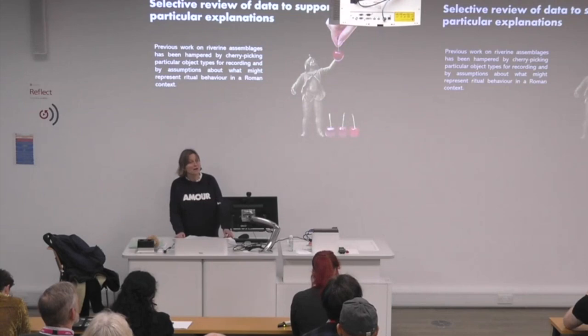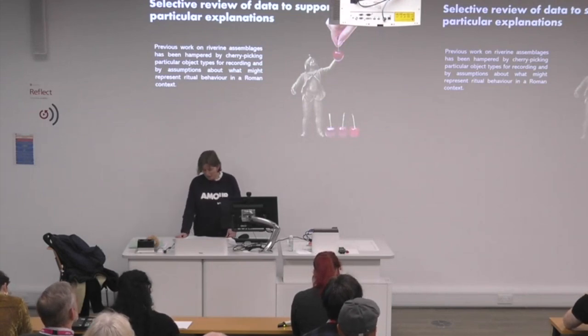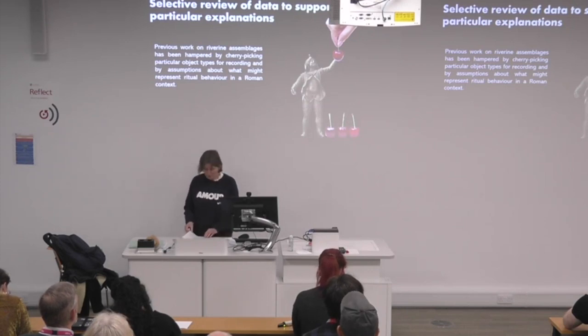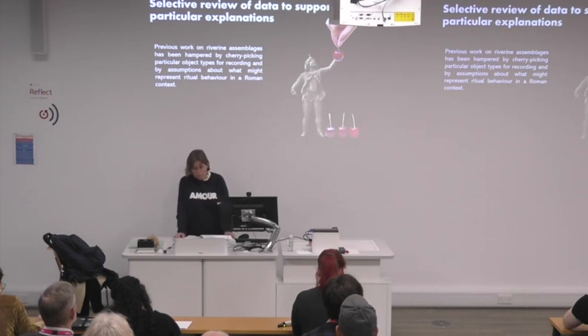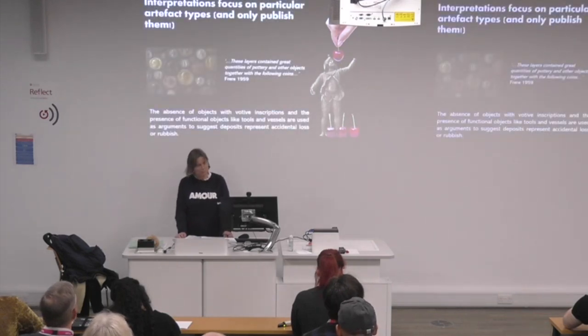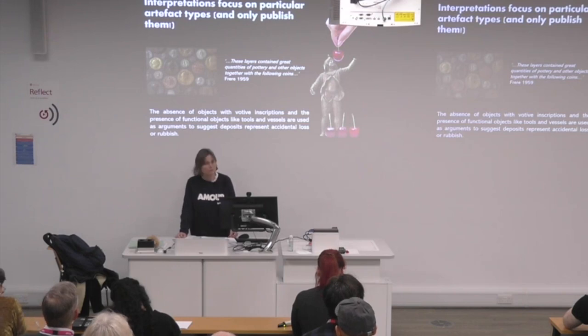What's been clear from the outset of this project is that Roman archaeologists have made and repeated assumptions about depositional processes for riverine assemblages in the Roman period. Now, these assumptions are underpinned by a focus on the functional, the rational, and on using archaeology as the handmaiden of historical narratives. As a result, most object assemblages from riverine settings are only partially recorded, with special or valuable objects cherry-picked for cataloguing and subsequent publication. Particular object types are recorded, while others remain ignored.